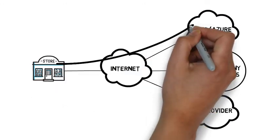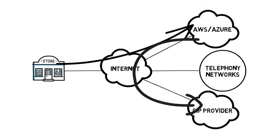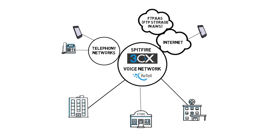Customer handset to PBX, PBX to SIP provider, and finally SIP provider to telephony network. As you can see, the voice traffic is traversing the internet 3 times. With the level of latency and inconsistent connectivity that traffic is exposed to, it is clear it will have a harmful impact on call quality as well as pose security risks.